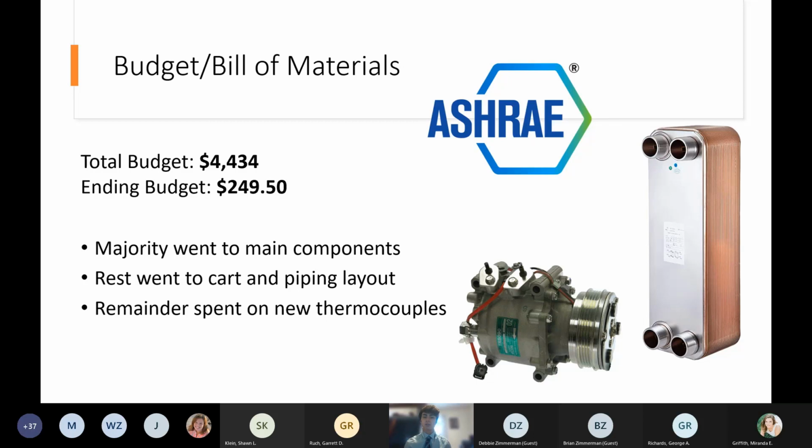exchangers together cost $620. The rest was spent on the piping and fittings required to put everything together on the cart, as well as some safety measures to cover moving parts and potential bursts. Over $1,000 was spent on the pipes, hoses, and fittings alone, which was more than we expected it would cost at the beginning. In the end, we finished building the system with only $249.50 left, which we plan to spend on getting better thermocouples, as the ones we purchased were not as accurate or reliable as we would have liked.